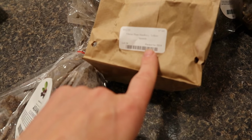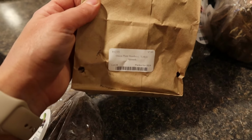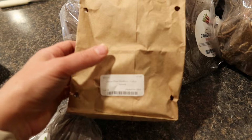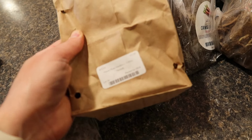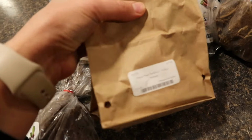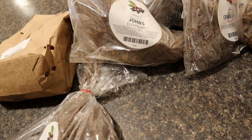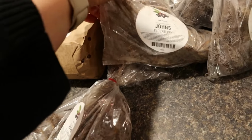These here are the yellow Spanish onions, and they should keep pretty well for me during the winter or the fall or whatever. I believe there's about 75 in a bundle, so I've got those, and that's in addition to the red onions, the Walla Walla sweet, and the candy onions. All right, pretty excited about these.